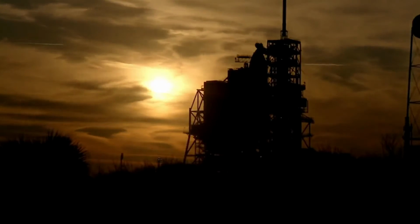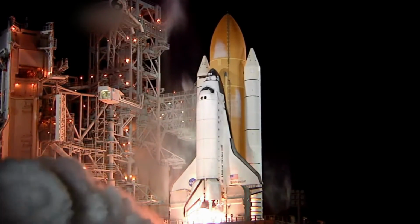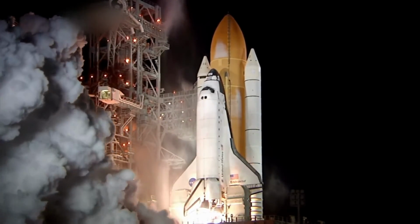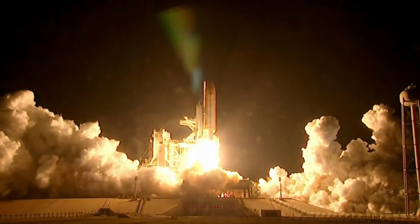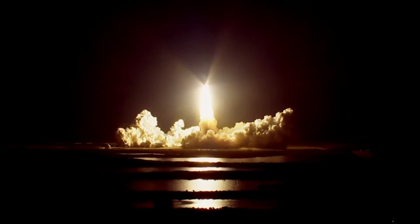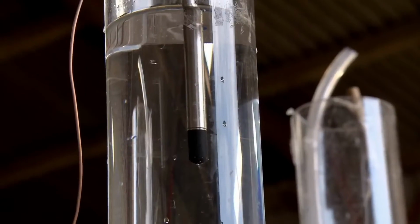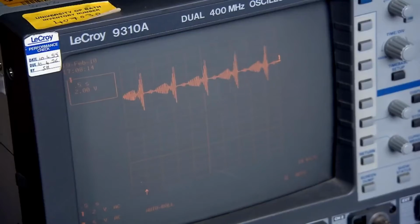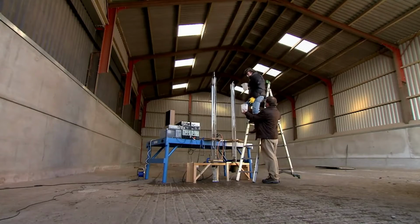But the shuttle isn't underwater, obviously. And it has a bit more than just cheeps of sound to deal with. To absorb the phenomenal noise of firing rocket engines, NASA turned sound absorption on its head. Instead of air in water, they put water in air. Tim's got another tube with just air in it. We're still sending cheeps of sound through it. But this time we're going to try to block them with a mist of water droplets.